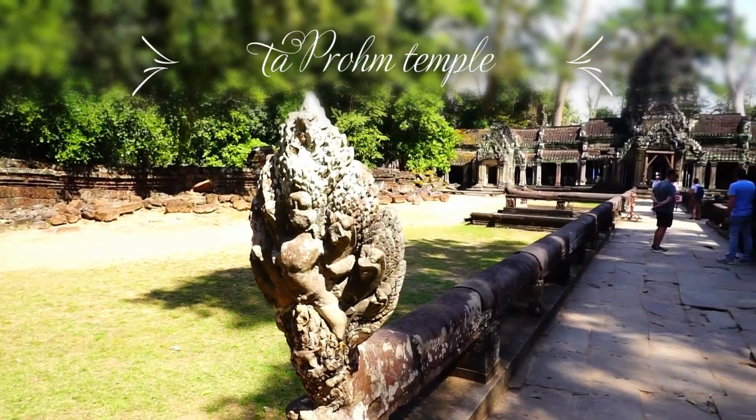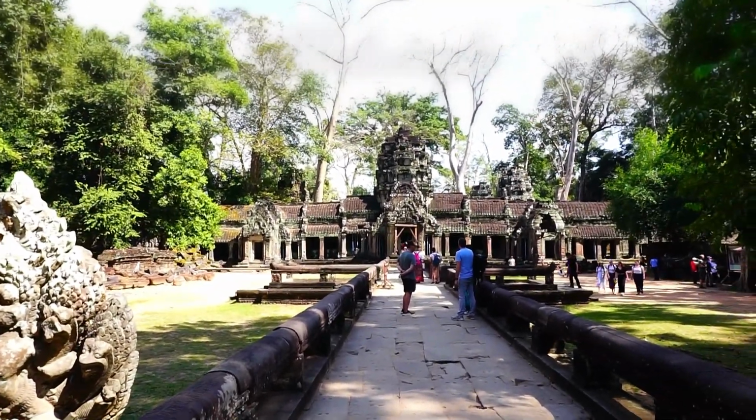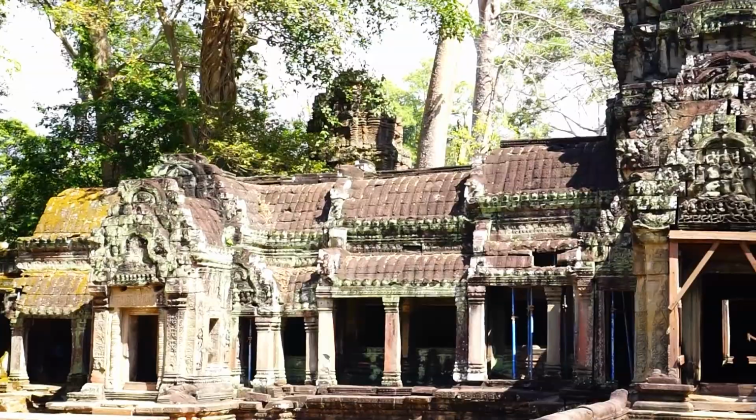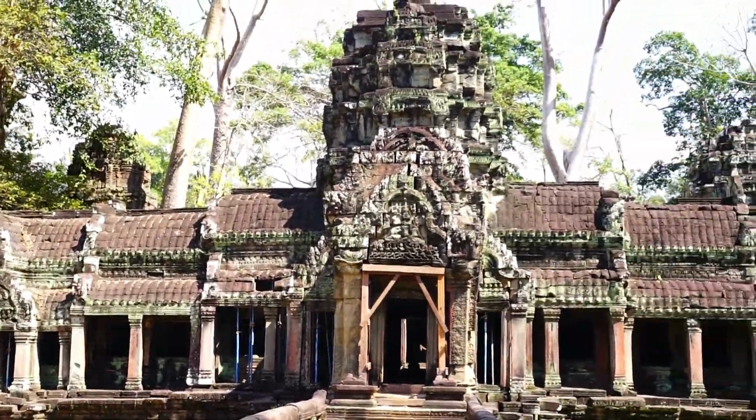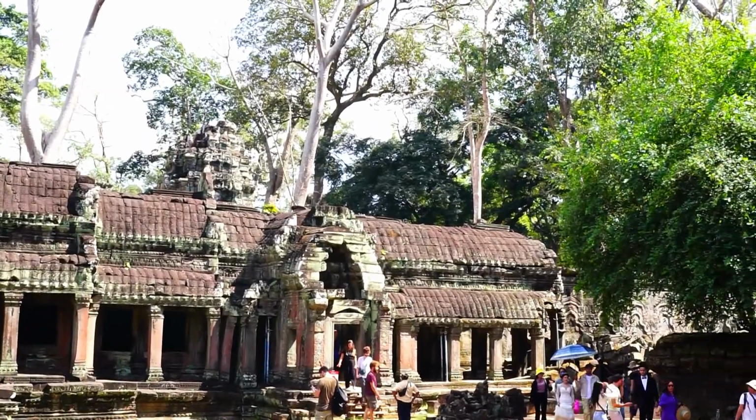The last temple we visited was Ta Prohm, the famous temple where Tomb Raider was recorded. Nowadays, this temple looks completely different than in the movie filmed in 2001.